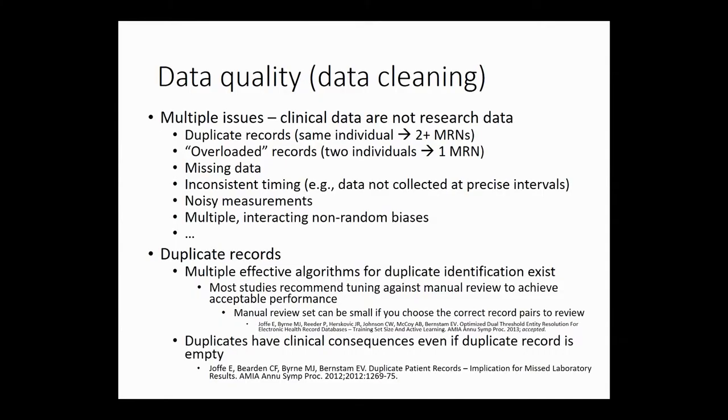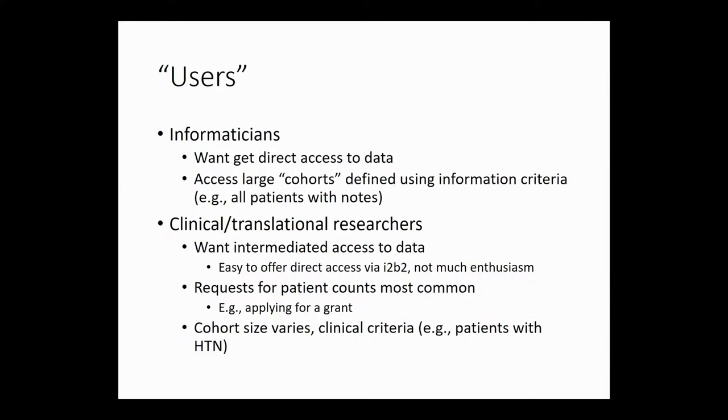There are all sorts of issues with data cleaning, things that I won't have time to talk about, given the time limitations. Simple examples include duplicate records or overloaded records, where you have one person having more than one record or more than one person sharing the same record. Turns out that these kinds of issues have clinical consequences that are measurable, particularly with respect to missed labs. So if you have more than one record in the database, abnormal labs that have been resulted for you are more likely to be missed by your clinician. And so these quote-unquote IT problems have clinical consequences.